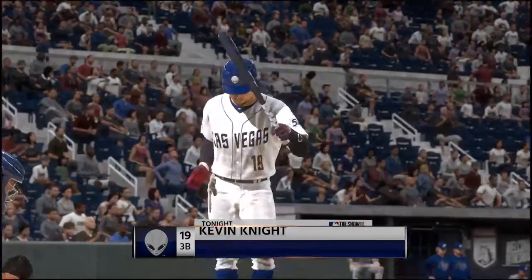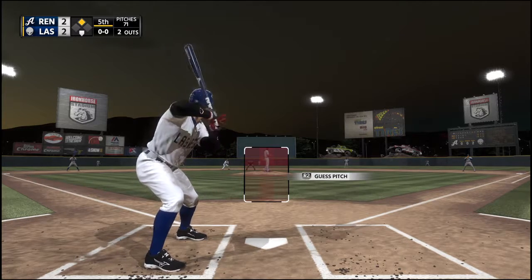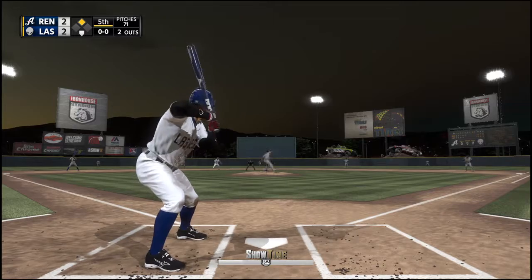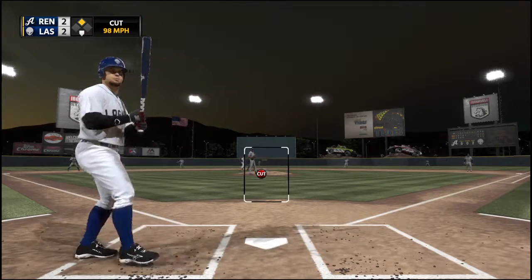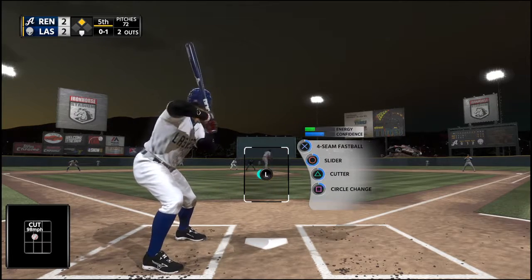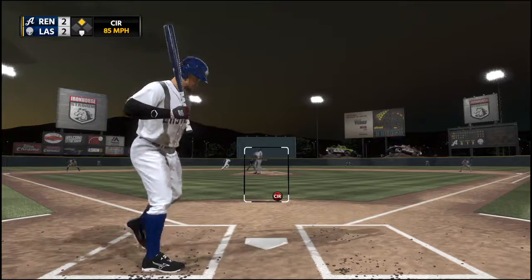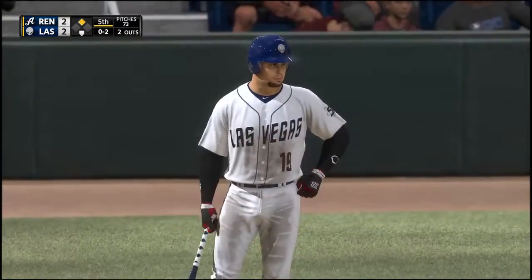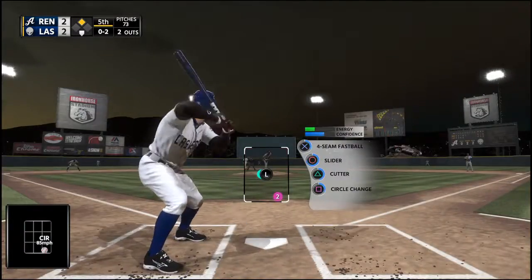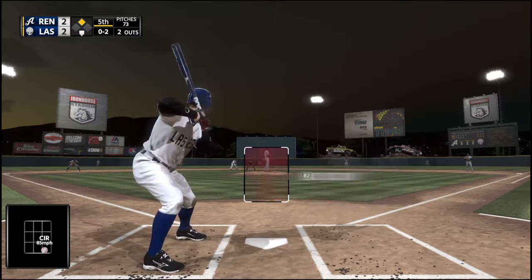Digging in once again, Kevin Knight, runner in scoring position with 2 gone. Here's the first pitch to him. And that one right down Main Street. Baker stands at second with 2 gone. A good knee-high changeup taken for a strike. He certainly hasn't been the aggressor in this at-bat. 2 straight takes, so now we'll see if he can change his approach and battle up.